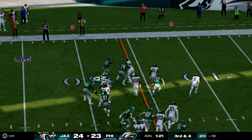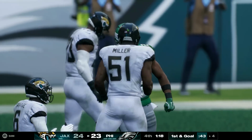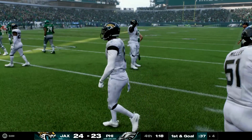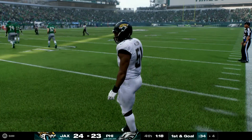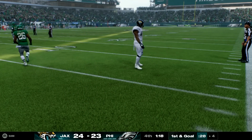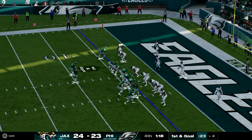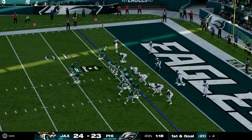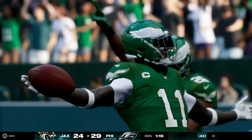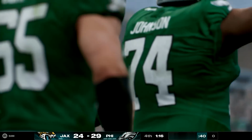A run with Barkley. And the Eagles are going to be set up with a 1st and goal as they're able to convert there on 3rd and 3. They'll drop to throw. And that is caught in the end zone. He's in. A.J. Brown. Touchdown, Eagles.